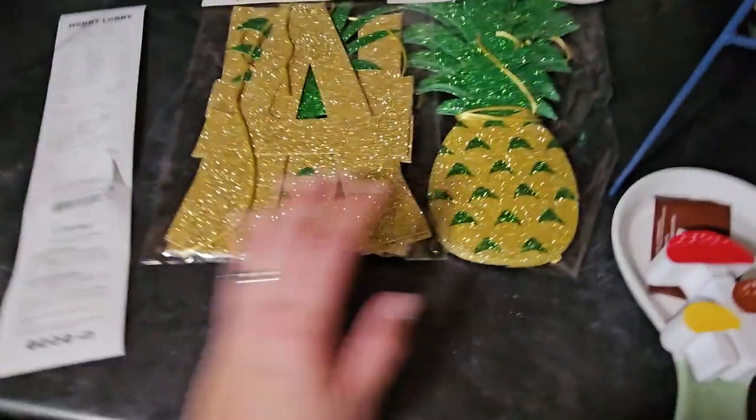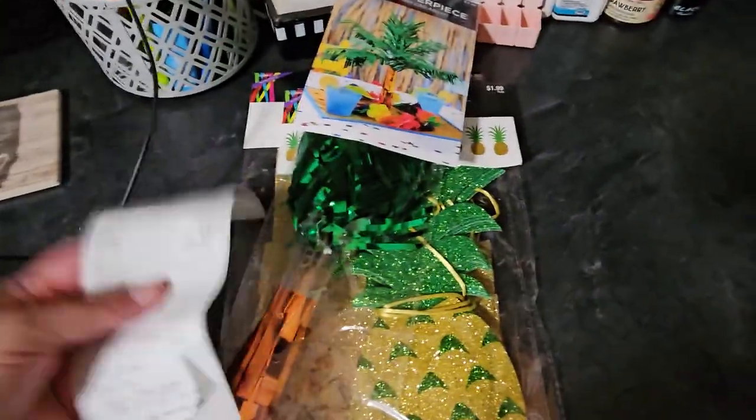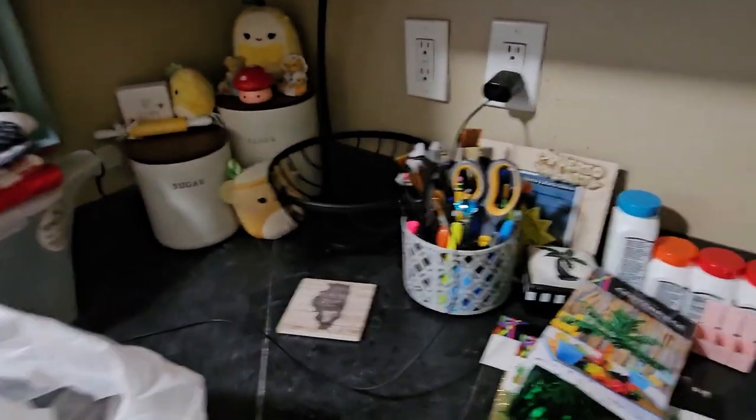Anyways, we are having a Hawaiian barbecue next Saturday, so I got a couple of banners. These are only $2 each. I already have stuff because we've had Hawaiian parties before, and I got this cute little centerpiece for a table, so I did not spend much. I spent $20.93.